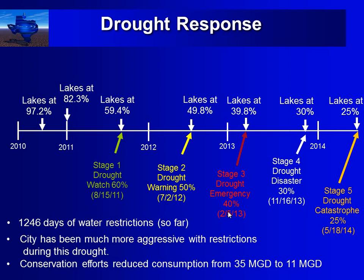So they're at 1,246 days and counting of water restrictions. I know a lot of people in this area have also faced some pretty severe watering restrictions, but I would just say if you think your grass is hurting, go to Wichita Falls and see what it's like there. There's no outdoor watering, no car washing, no pool filling.